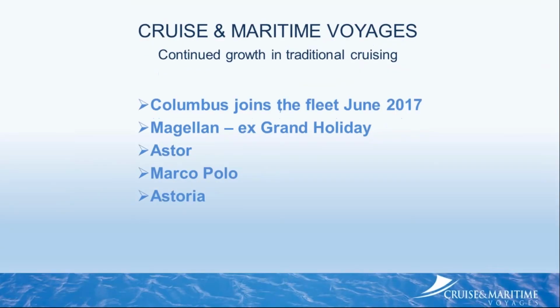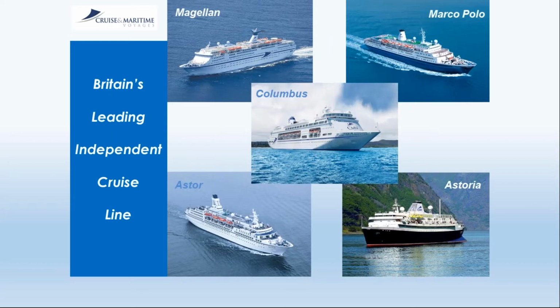This is our fleet. Columbus was the P&O Pacific Pearl, and she's just joined our fleet now in June. Magellan was a Carnival Grand Holiday, and she joined us just 2 years ago. Of course, we have the Asta, which everybody's getting to know very well in Australia. The Marco Polo is the original Marco Polo. Yes, she's still going strong. And Astoria has now come into our fleet as well. So this just gives you an outline. There we are: Magellan, Marco Polo, Columbus, Asta, and Astoria.